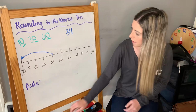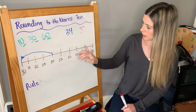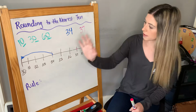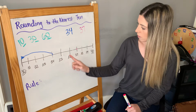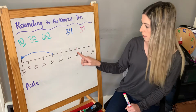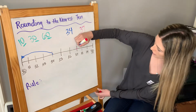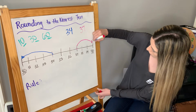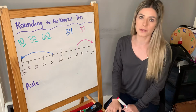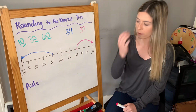Now let's look at the number 37. And we're going to do the same thing. We want to see if 37 is closer to 30 or 40. So 37 is right here. We're going to do the same thing, count our jumps. So 1, 2, 3, 4, 5, 6, 7. Or to 40, it's 1, 2, 3. So it's way shorter to go to 40. So 37 would actually round to 40. So if I made 37 cookies and I said I made about 40, I would be pretty close. It'd be a much closer guess than saying 34 cookies and rounding that to 40.